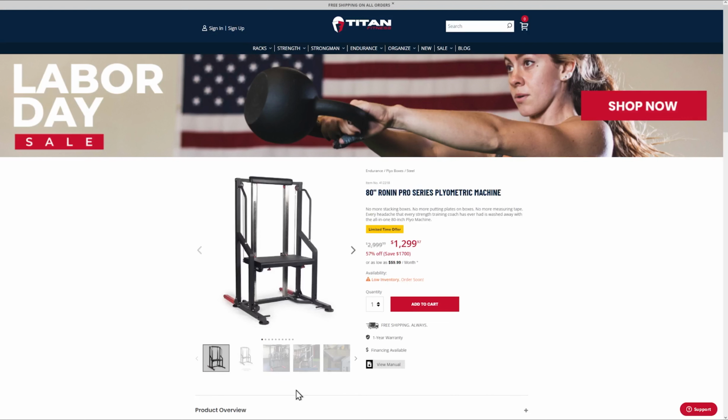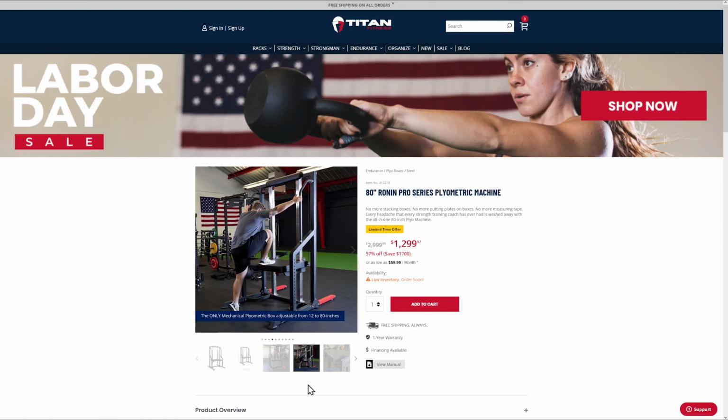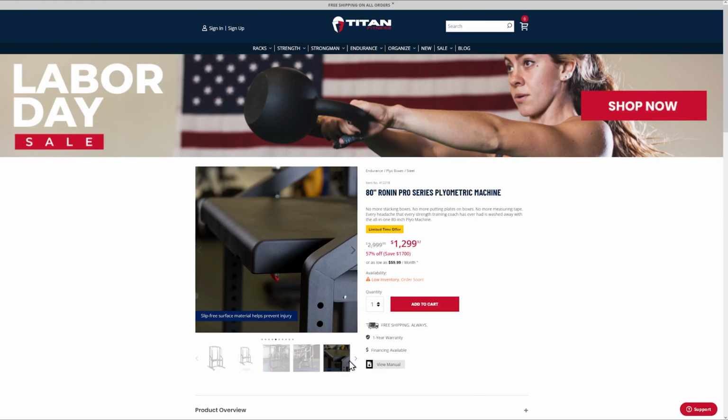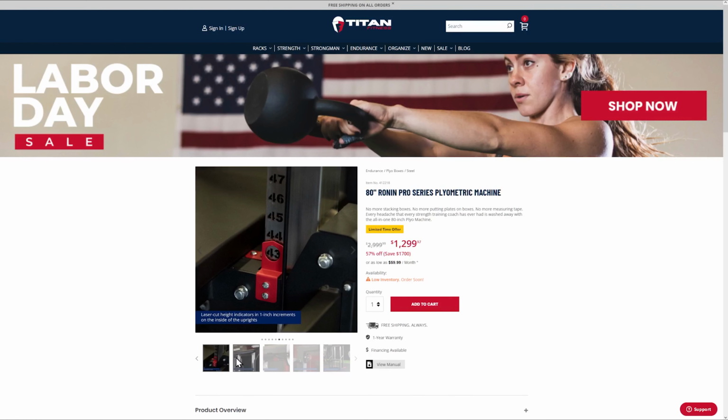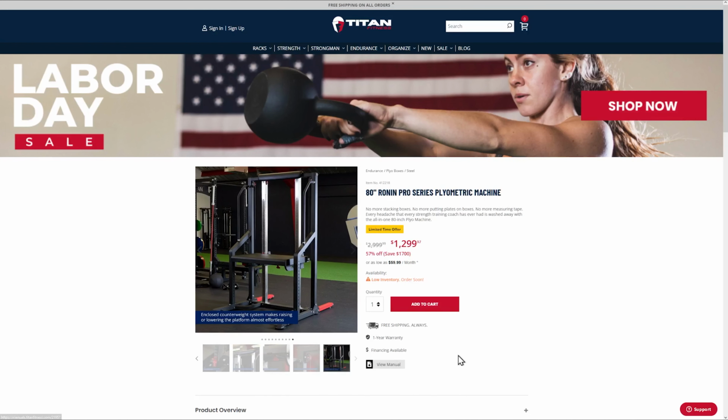Next up is a weird one. This is 57% off. Probably one of the more obscure things you could get from Titan. It's from $3,000 down to $1,300, so still pretty expensive, but you are saving a lot of money here. It's effectively a place you can jump up on. So if you don't have stairs or a wall, and you want to spend $1,300 and you have a lot of space in your gym, this looks like a fun way to spend a lot of money. But it is the only other thing on the website that I could find that was in that 60% off range.